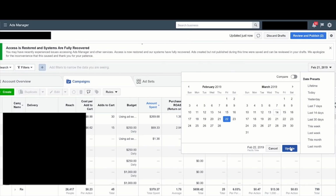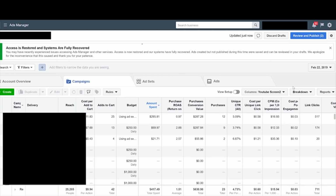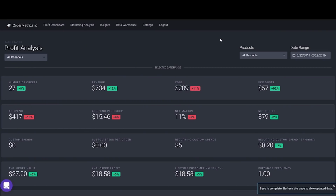So for day 5 on February 22nd, we actually added retargeting, basically $10 USD per day budgets, and we also launched another 20 interest ad sets at $10 a day. On the 22nd, we had 27 orders, $730 in revenue, 11% margin, and a $79 profit.